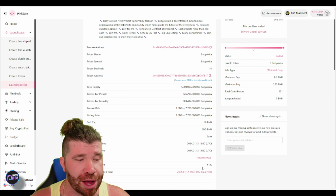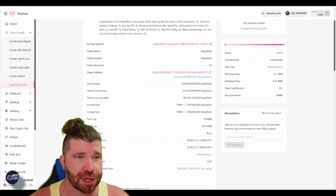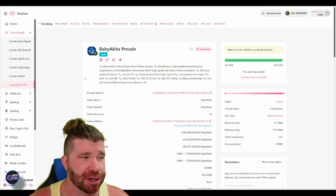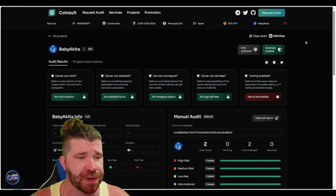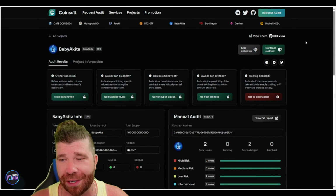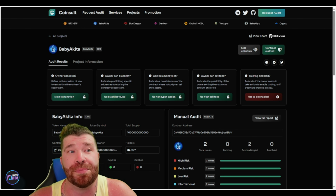So liquidity is locked, 51%. We got PancakeSwap as well, which is good. A lot of people definitely contributed. Looks like they had affiliate links, I'm going to assume. So yeah, big things happening here. And you guys can even see right here, we got Cyfu, right? So we have an audit. So we can just kind of click on here and check it out. They had two issues, two low risk. I mean, who cares about low risk? You guys, not to worry about that stuff. It'd probably easily be fixed. It's probably already been fixed, right?